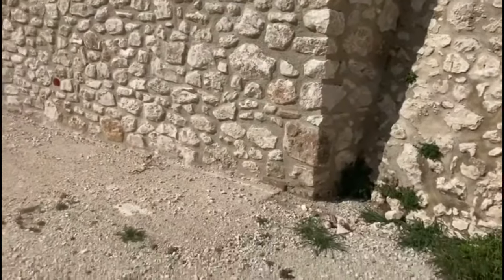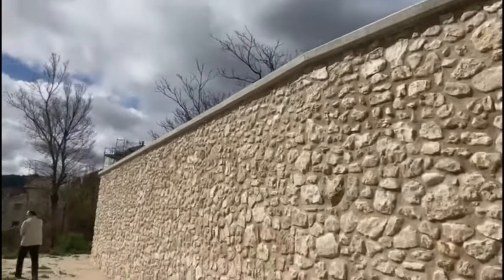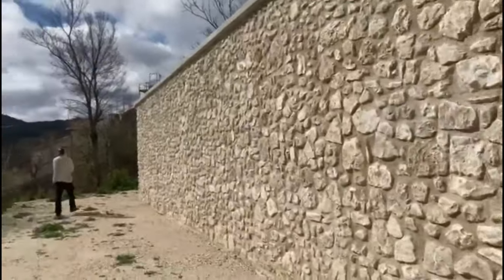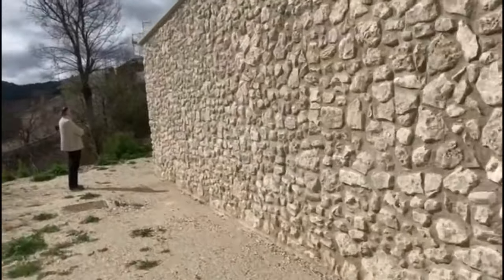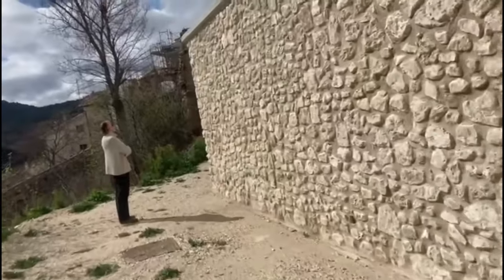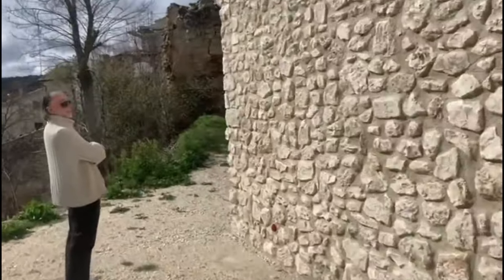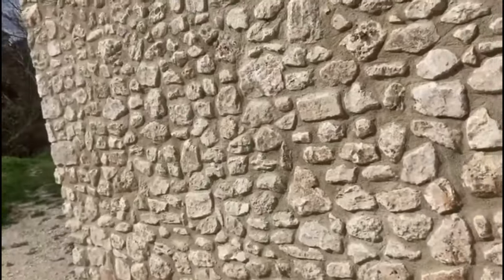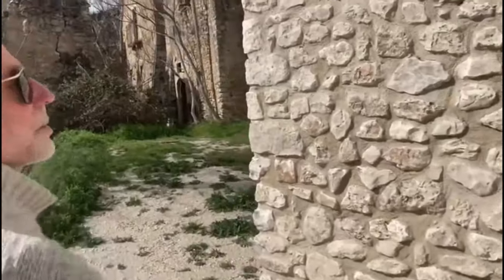Got this wall done here. It was crumbling before, so it's been reinforced. It's rather large. Beautifully done, actually. And now we're looking for the stone with the Roman numerals. There.